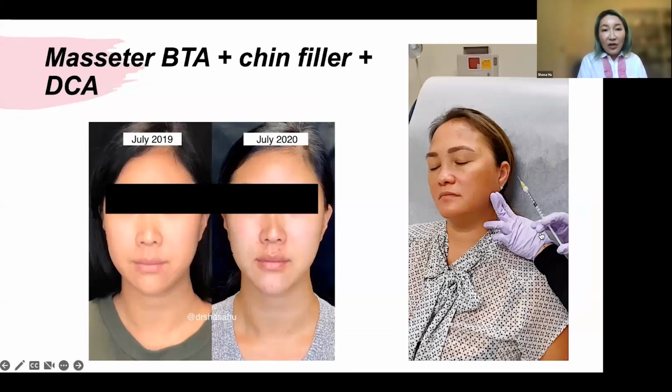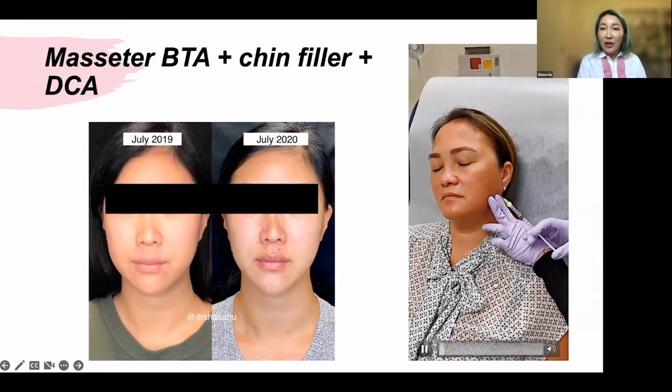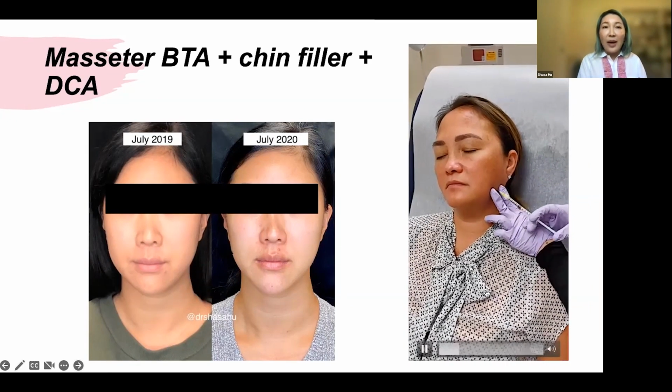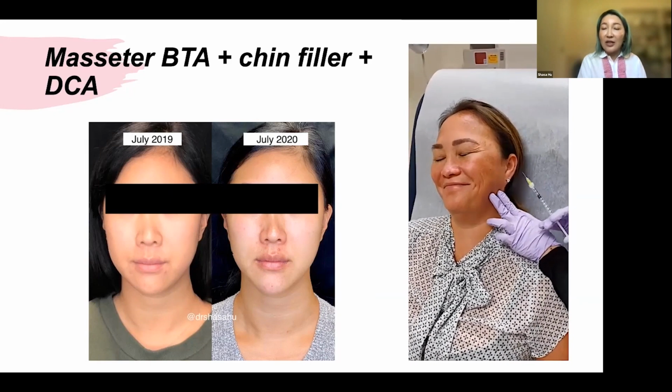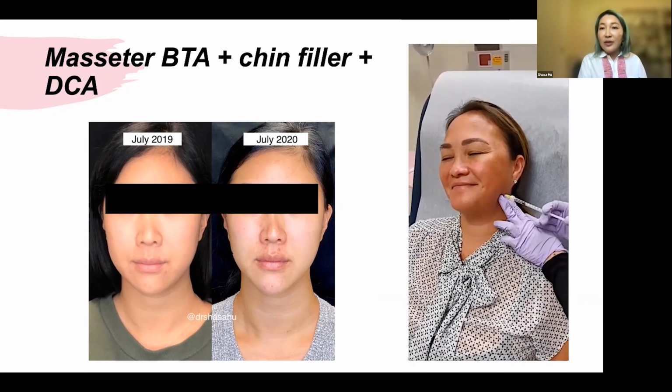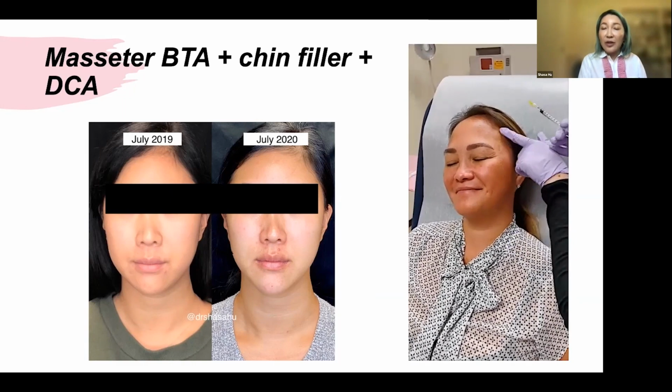And then in certain patients, particularly your Asian patients, they may come in wanting to have more of an oval shape, so we can transform the patient's shape by using masseter botulinum toxin, chin filler, and deoxycholic acid in this case. This is just a quick video showing you how to perform masseter Botox. I had to treat the posterior, anterior, and superior aspect of the masseter muscle using a 30 gauge needle that allowed me to go deeper.